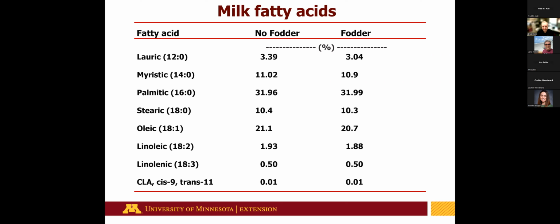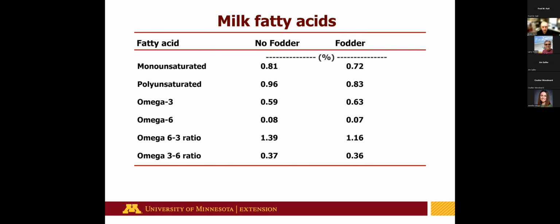One thing that was interesting: we sampled the fatty acid profiles of the milk from these cows, and didn't find much difference for a lot of the different fatty acids. CLAs were the same. Everybody thinks about CLAs. CLAs were the same from a fodder versus no fodder standpoint. You can see some of the other ones. There was maybe an increase in omega-3 fatty acids with fodder, because there was more fresh fodder in there. So you maybe lowered the omega-6 to 3 ratio because you increased green grass and fodder.